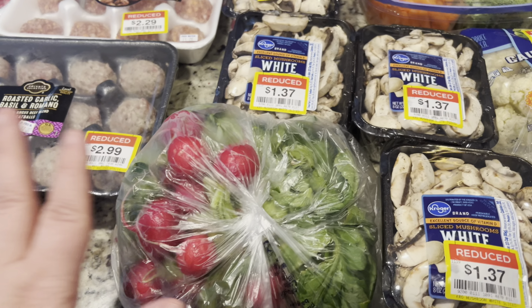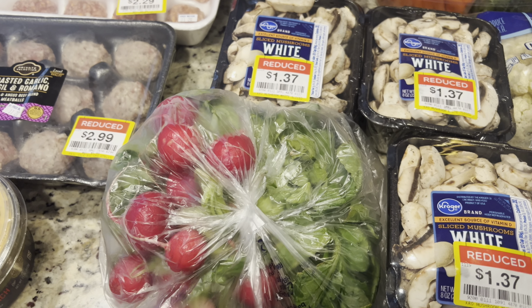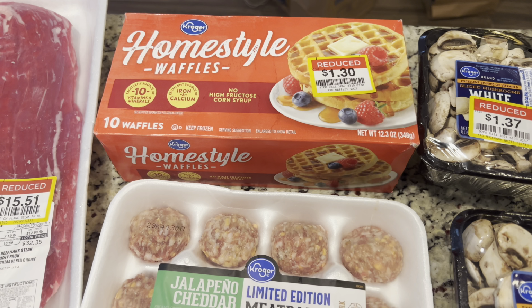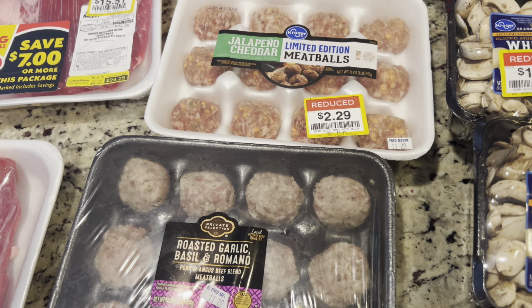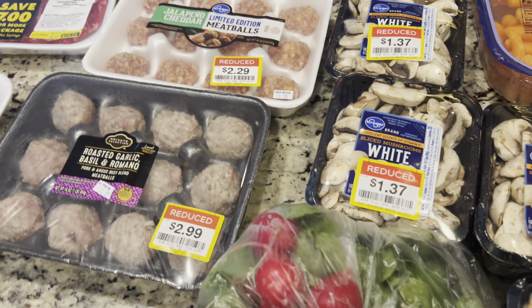We'll go through them. These were normal price, I think $1.20 something. Two bunches of radishes. Got some home style waffles for $1.30. And then these meatballs, I found them on markdown. I'm not even going to freeze them. These are going in the air fryer, or we're going to cook them up and eat those.